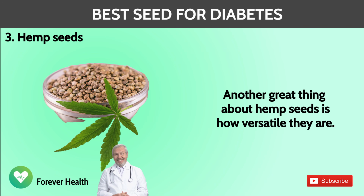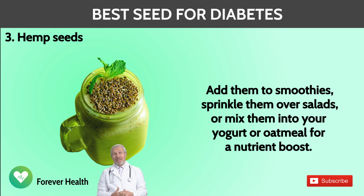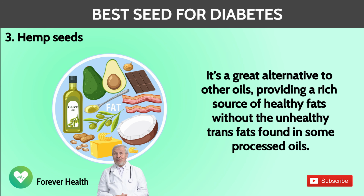Another great thing about hemp seeds is how versatile they are. You can eat them raw, cooked, or roasted, making it easy to incorporate them into a variety of meals. Add them to smoothies, sprinkle them over salads, or mix them into your yogurt or oatmeal for a nutrient boost. You can even use hemp seed oil as a healthy cooking oil or salad dressing. It's a great alternative to other oils, providing a rich source of healthy fats without the unhealthy trans fats found in some processed oils.